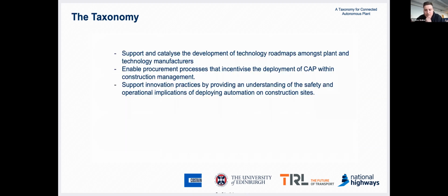So specifically, the objectives of the taxonomy, beyond just a general ability to communicate about capability, are to support and catalyze developments of technology roadmaps amongst plant and technology manufacturers, to enable procurement processes that incentivize the development of CAP within construction and the rest of the supply chain, and to support innovation practices by providing an understanding of the safety and operational implications of deploying automation on construction sites.